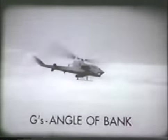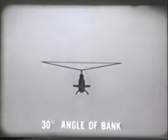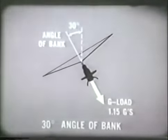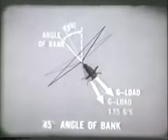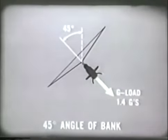In turns, the amount of G-load is directly proportional to the angle of bank. The rotor system must produce enough G's to sustain it. A 30-degree angle of bank measured from the vertical develops a G-load of 1.15 G's. The rotor system must produce 1.15 G's to sustain the bank. A 45-degree angle of bank develops 1.4 G's, still well within the G capability of an aircraft weighing 9,500 pounds with rotor thrust available of 21,000 pounds.